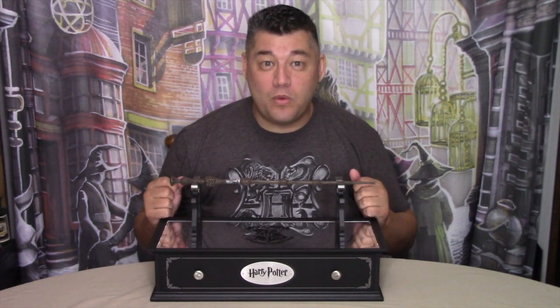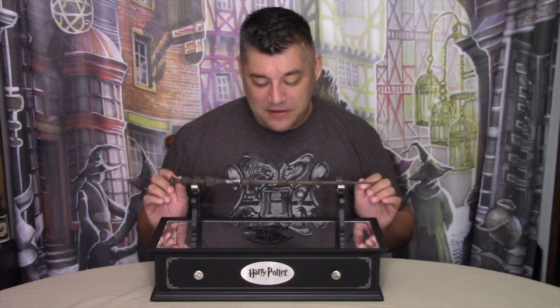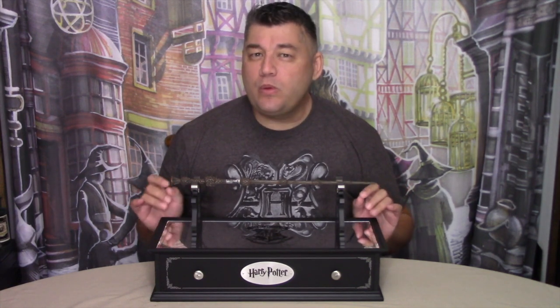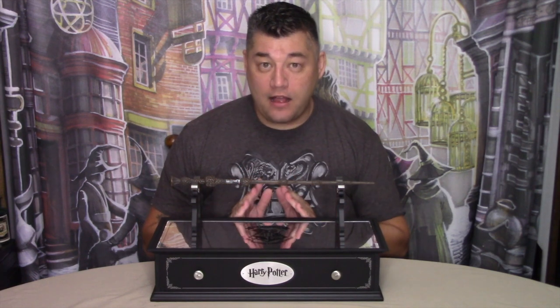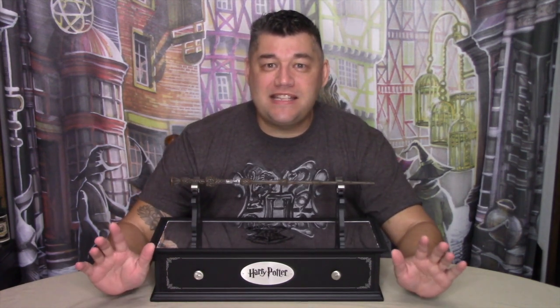I am grateful to have this set in my collection. It will be placed on one of my shelves and kept on display. I'm still a little bit shaken that I actually own this piece. And if I were to change anything about this set, I would have used the symbol of the Deathly Hallows on the mirror instead of the Hogwarts shield. Other than that, I have nothing to say that's bad about this extremely limited set.